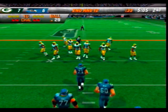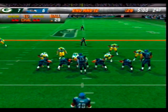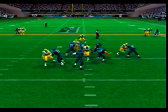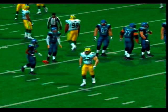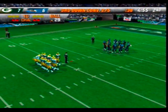Second and 12. Ball on the 29-yard line. Avery, the lone back, drops back. Closing in, gets the pass off. I think he was trying to do something with it before he had it. You have to look the pass into your hands and secure it before you start thinking about running it downfield.